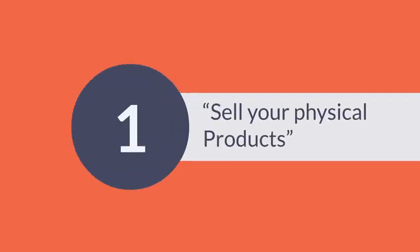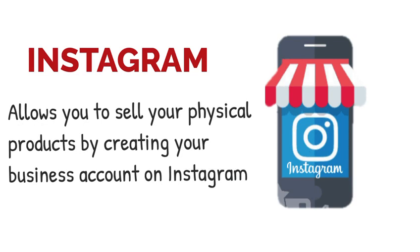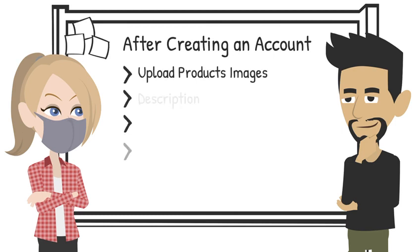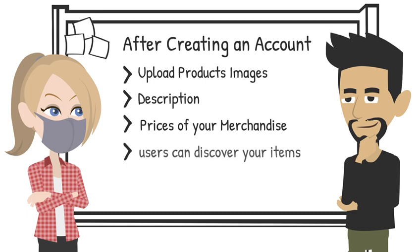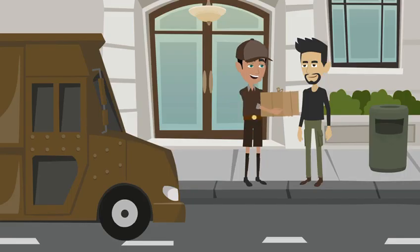The first method in the list is sell your physical products. Instagram allows you to sell your physical products by creating your business account on Instagram. All you need after creating an account: upload product images, descriptions, and price of your merchandise. Then users can discover your items and check them out without ever leaving Instagram, and your online shop is ready to receive the orders. You just need to pack the product and ship it to the customer's doorstep.